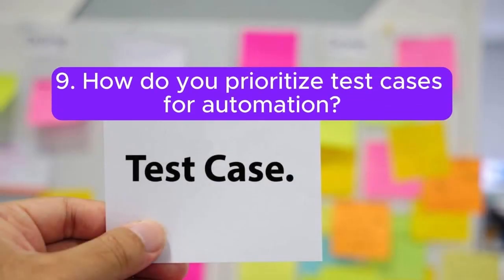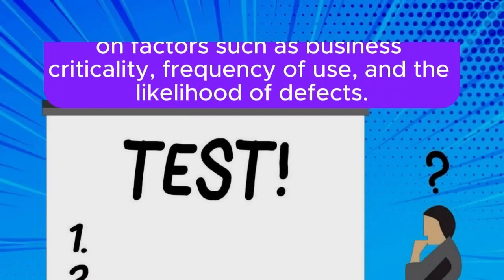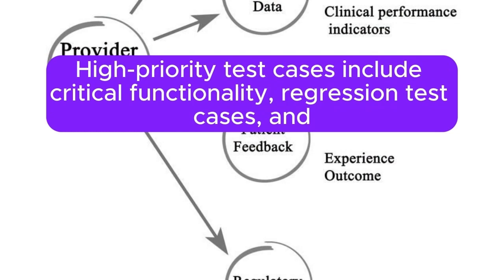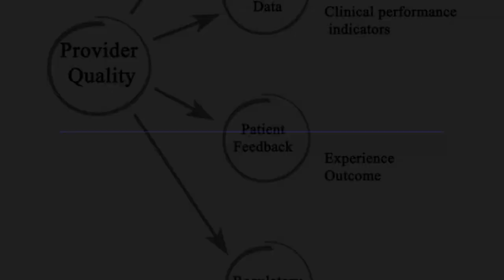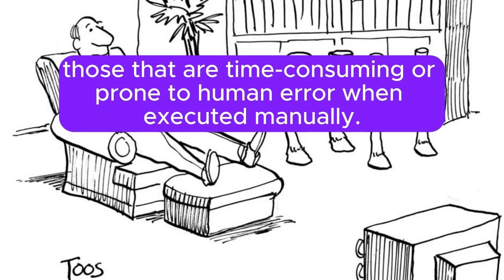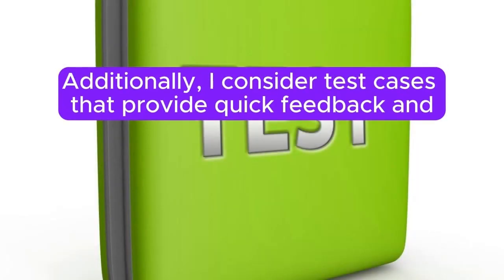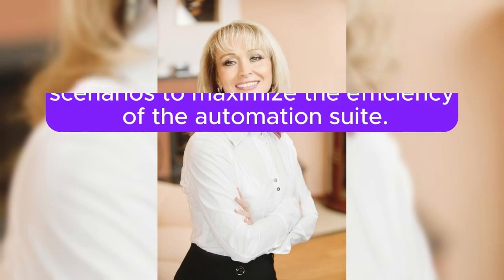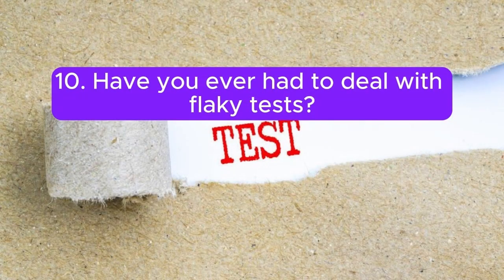9. How do you prioritize test cases for automation? Answer: I prioritize test cases based on factors such as business criticality, frequency of use, and the likelihood of defects. High-priority test cases include critical functionality, regression test cases, and those that are time-consuming or prone to human error when executed manually. Additionally, I consider test cases that provide quick feedback and those that cover multiple user scenarios to maximize the efficiency of the automation suite. 10. Have you ever had to deal with flaky tests?